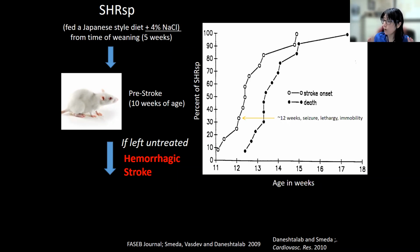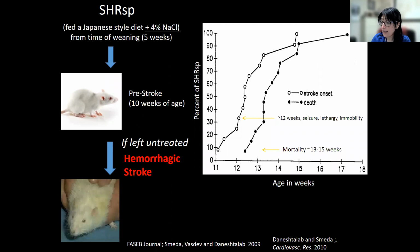And around 10 to 12 weeks of age is the timeline in which they show signs and symptoms of stroke, which are seizure, lethargy, and immobility. Around 13 to 15 weeks of age, if they're untreated, the actual hemorrhages are evident when we sample the animals, and the mortality is increased from 13 to 15 weeks, and it is quite fatal. What's interesting is that within 2 weeks of onset of stroke is when we actually see the mortality increase.